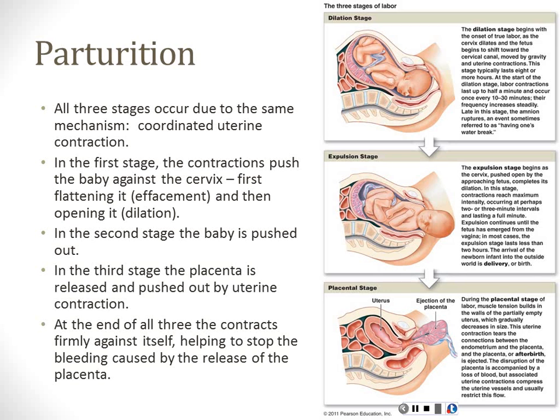Now, this still happens, say baby's butt is first. This happens slower because there isn't that hard head pushing against the cervix. So, but you can deliver a baby breech. You don't have to have a C-section. Yes. So why would they use forceps?